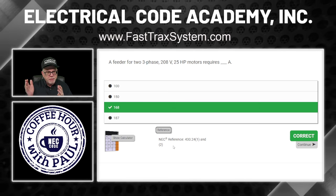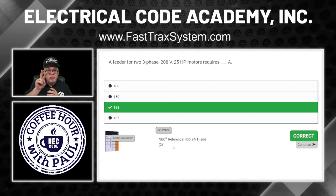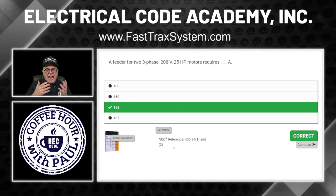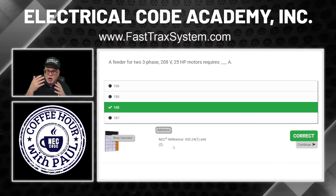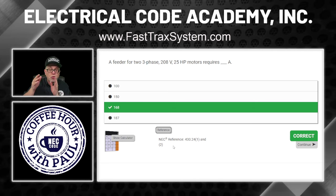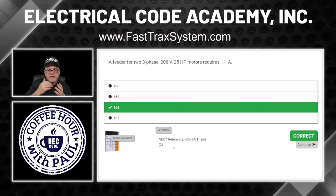Now that is a calculation, believe it or not. It is a basically two-step calculation. One is the multiplication, and then two is the additive of taking the value from 125% of the highest rated motor and then 100% of the other. So that's kind of like a two-step math equation. If you're doing the calculation exam, these are ones that you can easily answer within a minute or so, so you do want to tackle these.